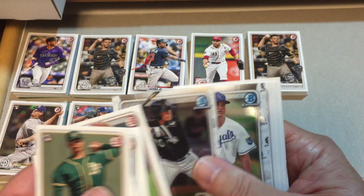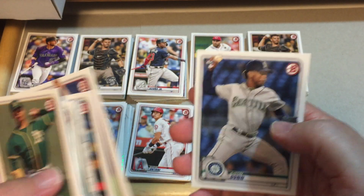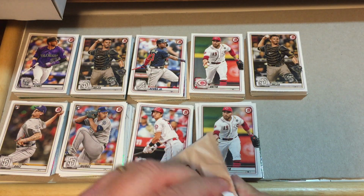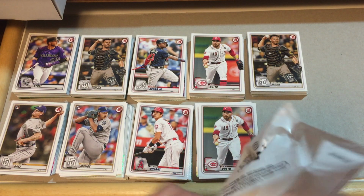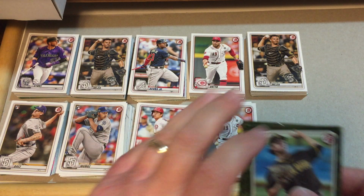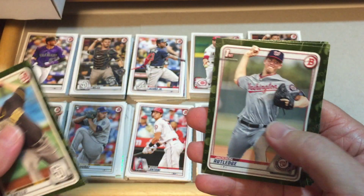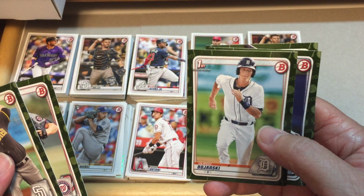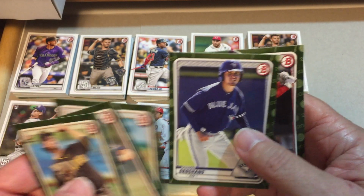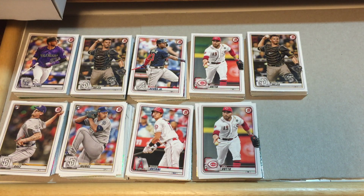Zach Thompson, Andrew Vaughn, Brady McConnell, Austin Nola, Logan Allen, and Justin Dunn. And we are almost done, except for this last pack of camo quintet. And we have Joey Cantillo, first Bowman. Jackson Rutledge, first Bowman. Ulrich Bajarski, first Bowman. Jordan Grosshands. And our last card of the night is Luis Garcia.